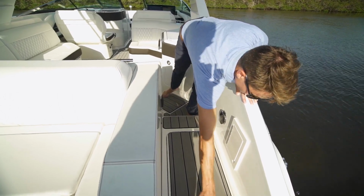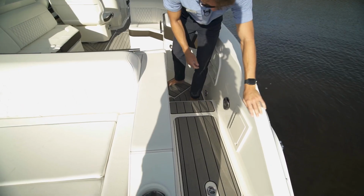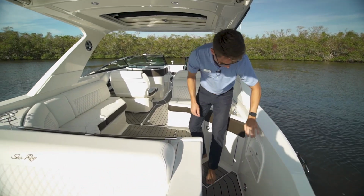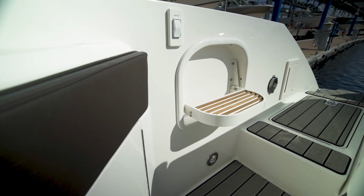This is a cooler here, which is a cool little feature. You can store some drinks right there so you're not coming all the way into the cockpit. Freshwater wash down. Another little entry step if you're coming up to a floating dock. Another way to get on the boat.